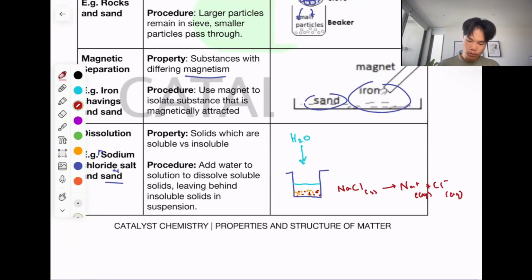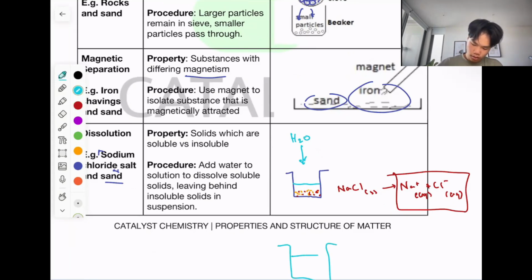Okay, so then if you have all of that salt in the water now, how can you separate the salt from the sand? We need now a new technique to separate a liquid from a solid. Can you think of any ways we can separate the liquid from the solid before I move on? Is filtration one? Very good.